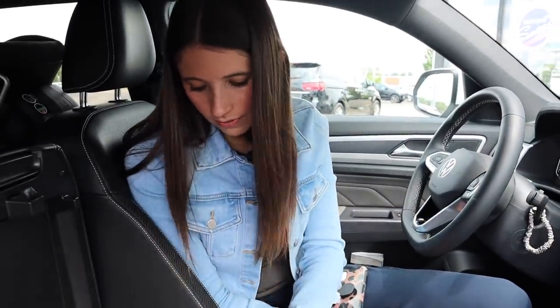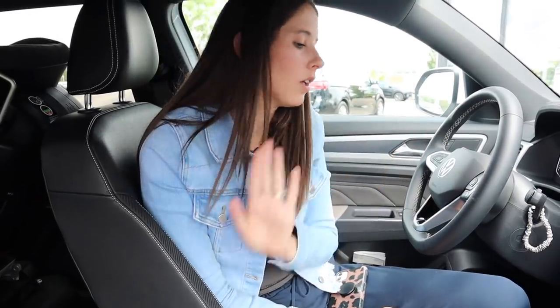But if the center console isn't this big, I just can't be bothered. Love a big center console.